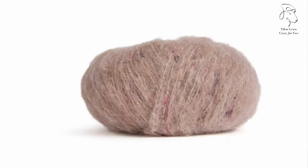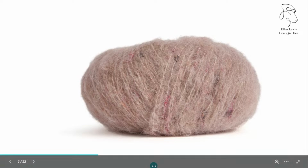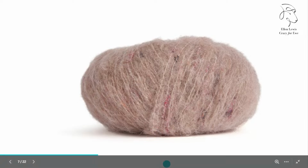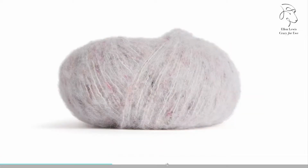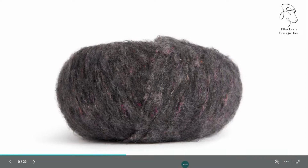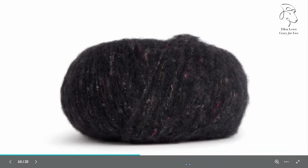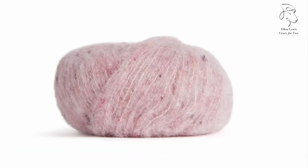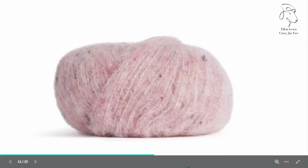That, to me, I had a hard time when I was dealing with these pictures. That beige, to me, it looks so pinky. So I definitely think it's a pinky beige. I'll let you know more when the yarn actually shows up. This is the white, which is beautiful and elegant. Of course, I love white. And then the charcoal and the black. And then, of course, my favorite, that pale pink. Aren't they pretty? So they've got a lot of really nice patterns for it.